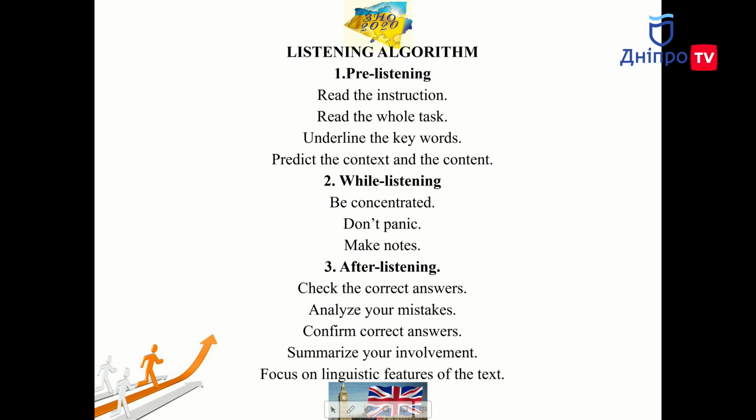While preparing, please follow these stages. Pre-listening: read the instructions. Read these instructions carefully and read the whole task carefully. Focus on the information which we can take even from the instruction. Next one, read the whole task. Be very attentive to keywords. Underline keywords, underline the information that might trick you, that might be different in the recording.